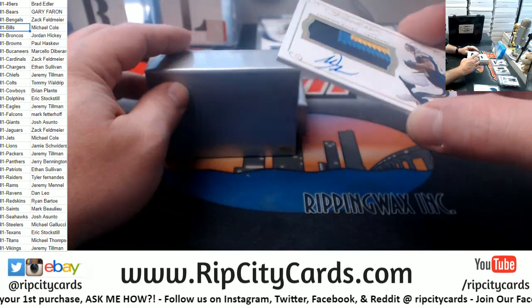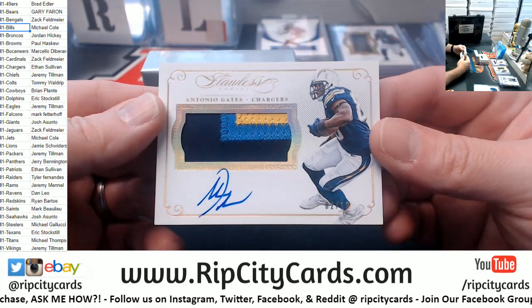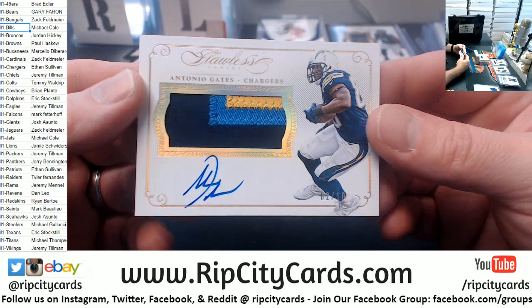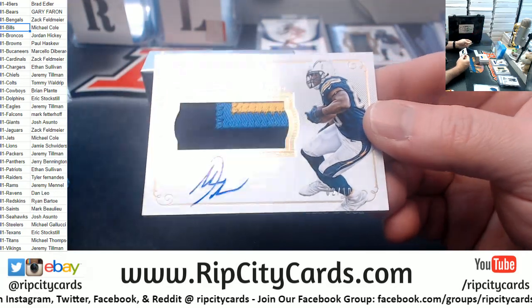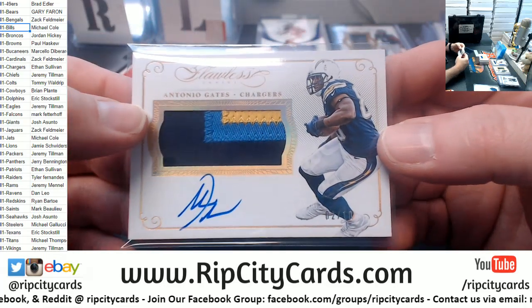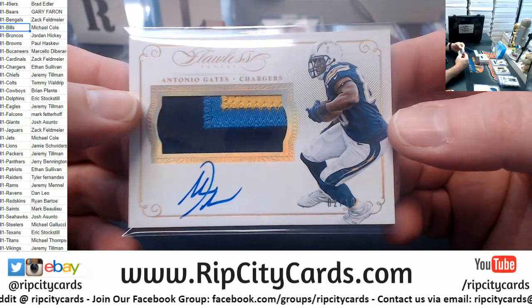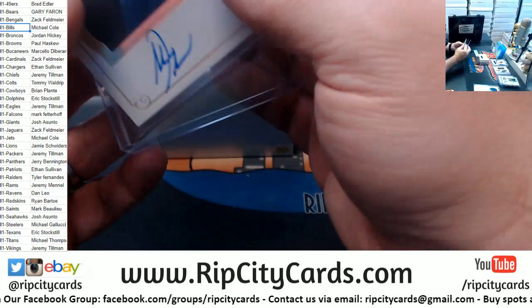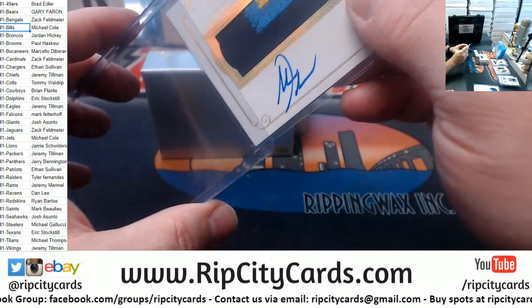Right. 2 out of 10. Antonio Gates. Chargers, 3 color swatch autograph patch. Not even a swatch, straight up patch. Nice card for the Chargers. Antonio Gates good. He good.